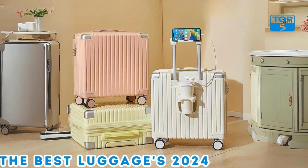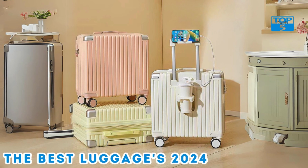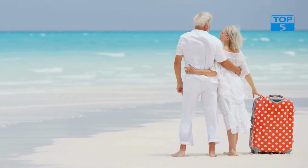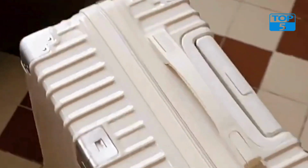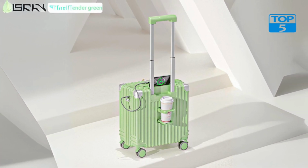Traveling is a thrilling experience, but it can also be stressful if you don't have the right luggage. One piece of equipment that can significantly enhance your travel experience is the aluminum frame travel bag suitcase. Specifically, the 18/20" trolley luggage carry-on cabin suitcase offers an excellent blend of durability, style, and convenience.